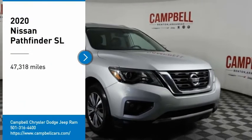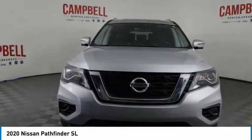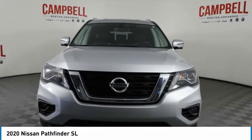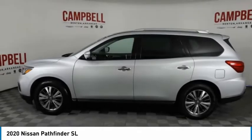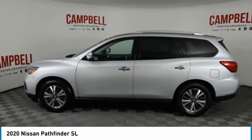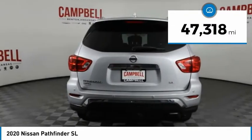Stop by and take a look at the 2020 Pathfinder. The Pathfinder has a premium interior with three rows of seating for up to seven passengers, as well as versatile seating and cargo configurations. This SUV appeals to both truck lovers and car lovers. This vehicle has less than 50,000 miles.